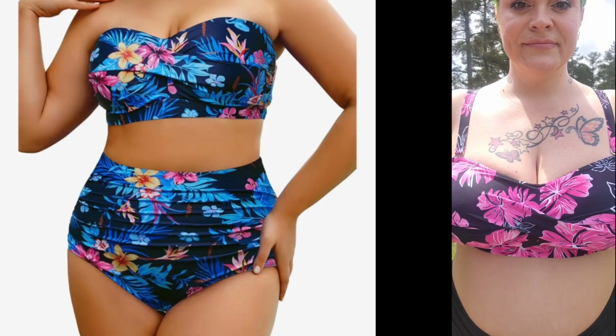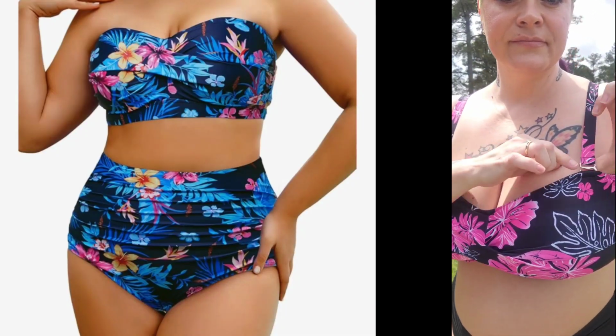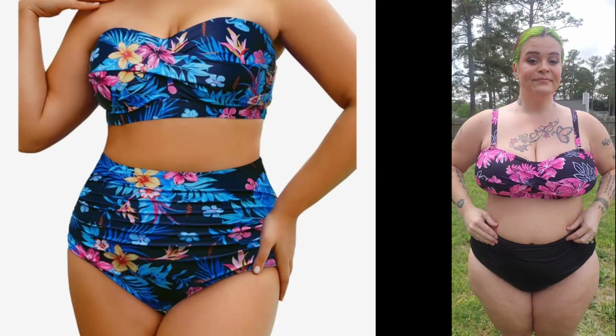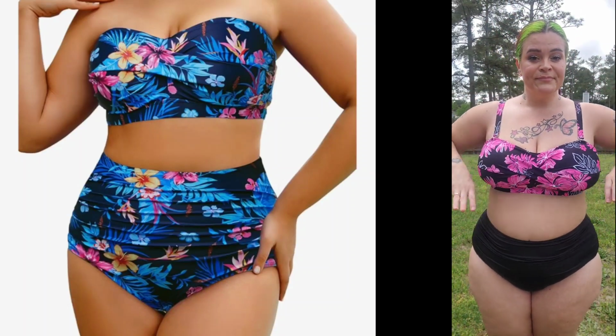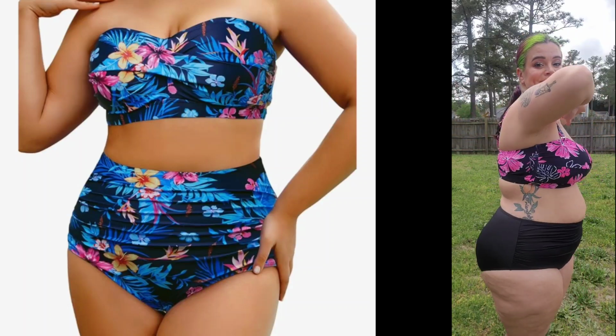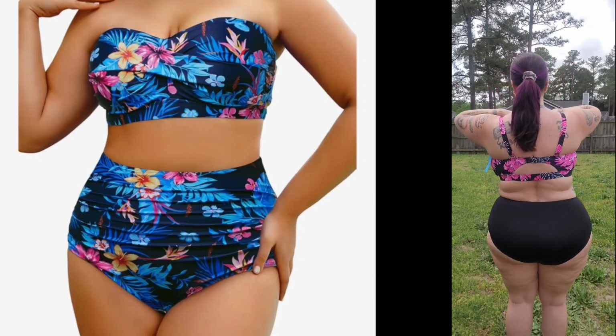And last but not least, another Amazon find. This is a two-piece. You will see that the image is a different colorway. I did not see this particular colorway, but it may be available again. And I am opting to show it with the straps attached because it can be strapless, or you can do the straps. I kind of had the same issue with this one.